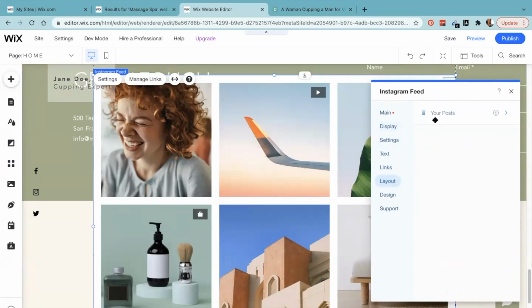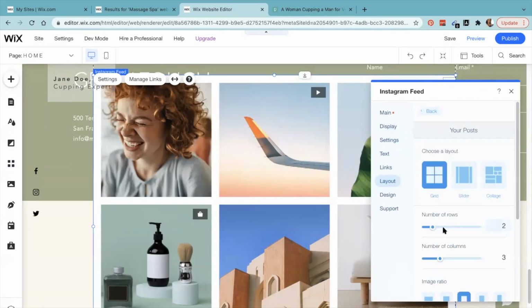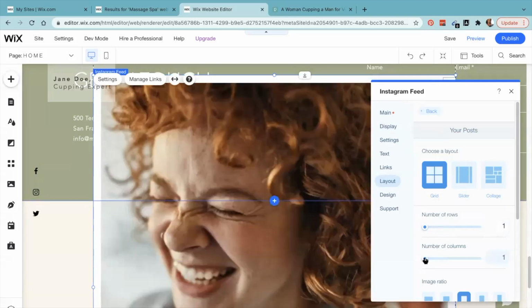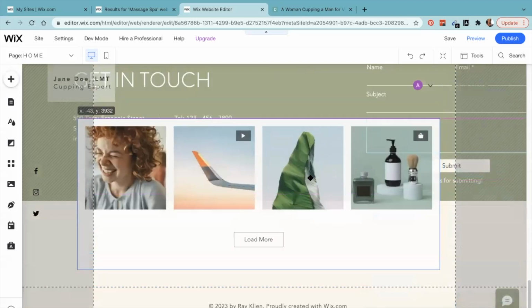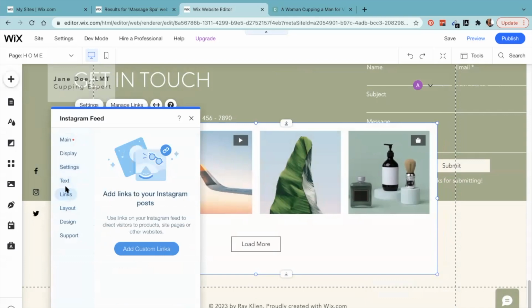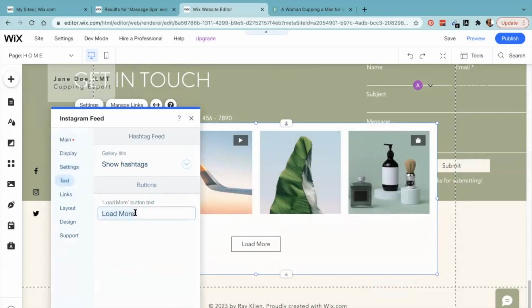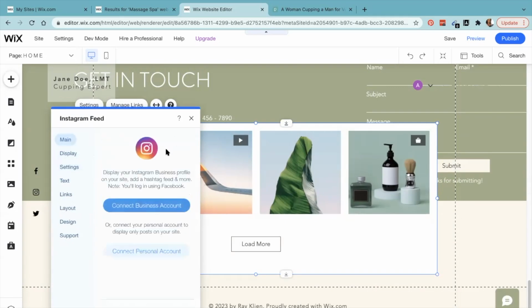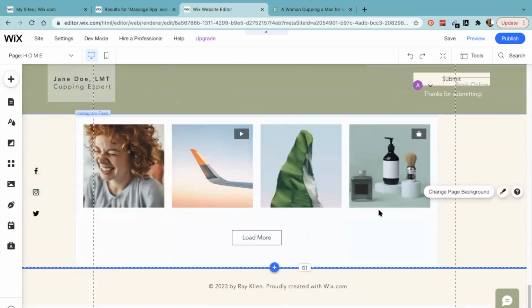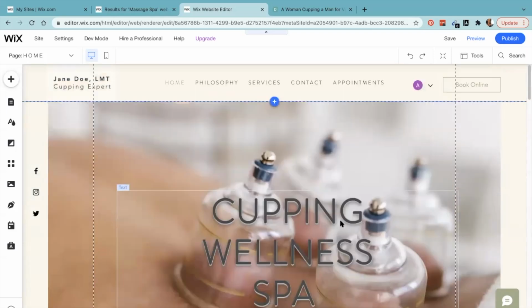Then I'm going to go to layout. I'm going to go to one row. And I'm going to make 4 columns. Let's see, I'm still not satisfied with how this looks. Okay, I think that's the best I can do. And of course, you can connect your business account to this. I'm just going to put this right here. And so they can also see your Instagram feed, and you can customize the color of this as well. Okay, so we did that.